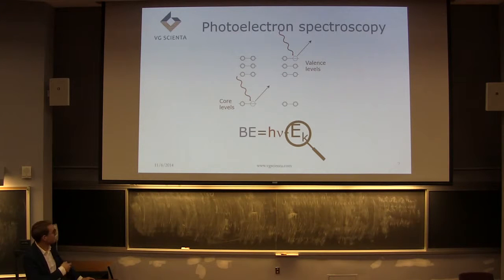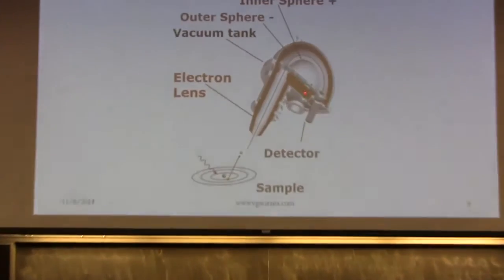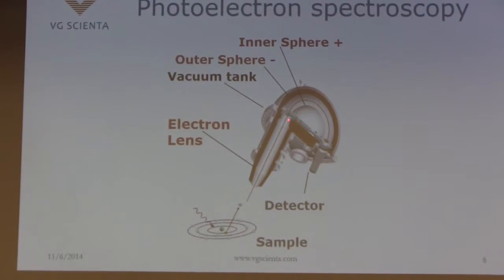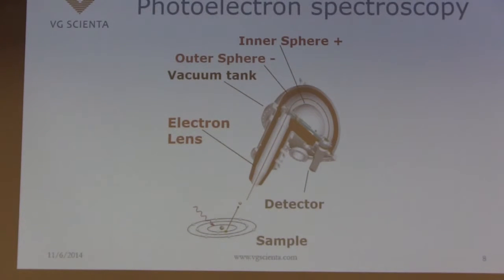Before we go to that, I'd like to introduce how we generally measure the kinetic energies of the photoelectrons. In most cases, this is done with a hemispherical analyzer. This analyzer contains two concentric spheres. By putting them on opposite voltage, you can have your electrons go through the lens and into the hemisphere, and they will bend to different degrees depending on the kinetic energy of the electrons.